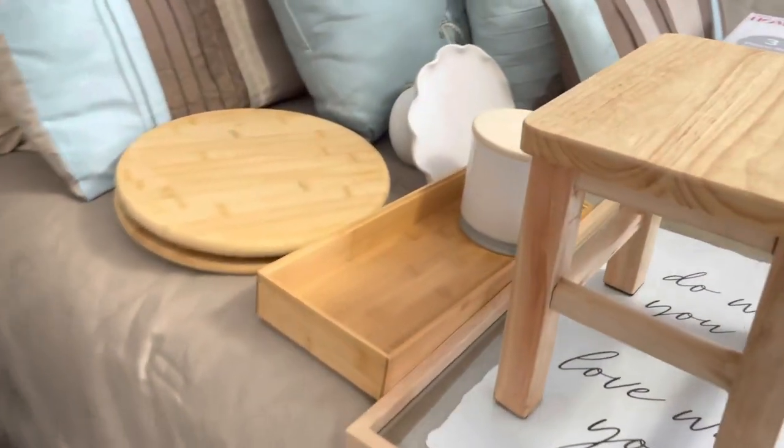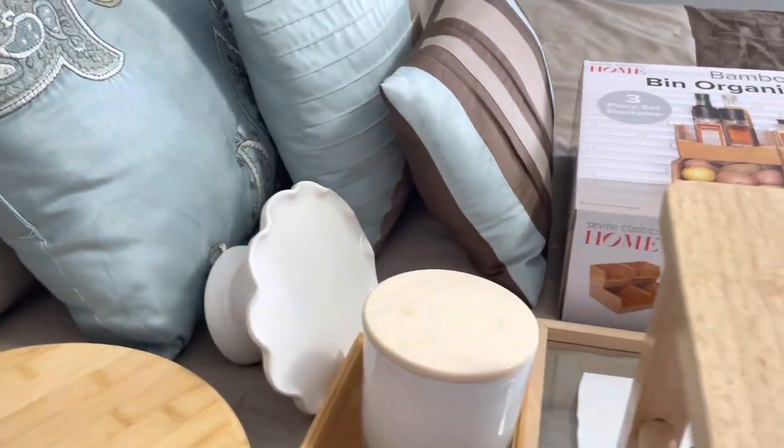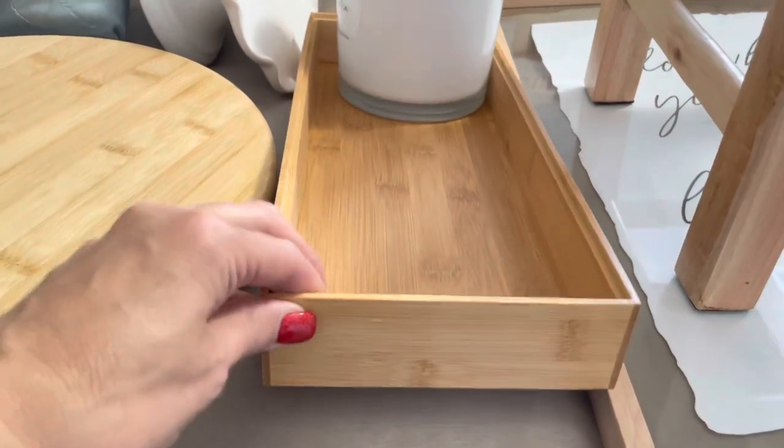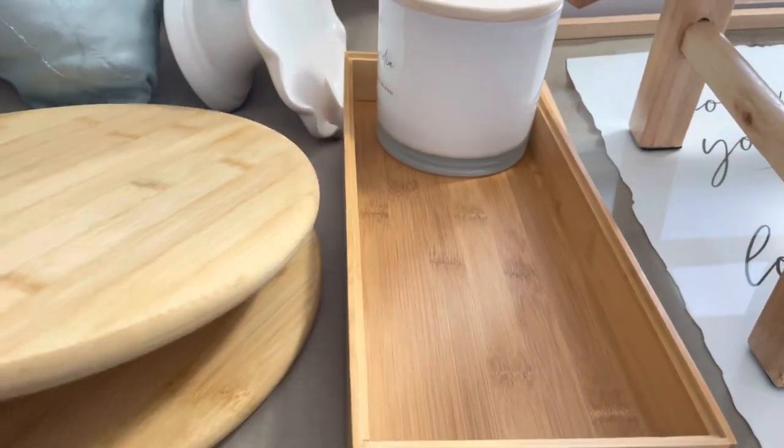Well, let's go take a peek at all the things that I want to put in the bathroom to replace all of the blue. Now, part of this is new, part of it is old. You've seen it before. This side over here are things that I've already had. Like I've got one bamboo tray left from an organizing project. Maybe I can use it.